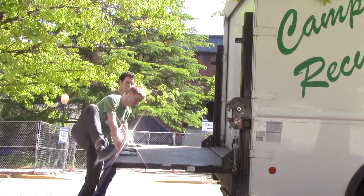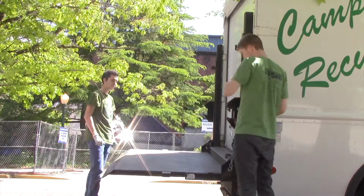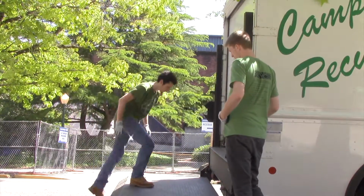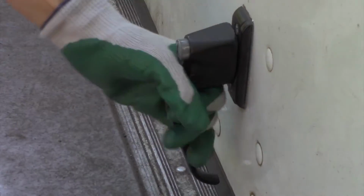One of the most common injuries we've had here were from people jumping on and off the liftgate. Instead, lower it down so you can create a step. This will minimize injury and put less strain on your body.